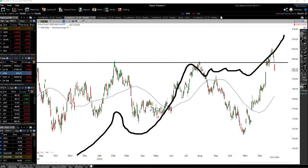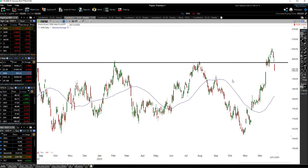By the way, traders, for me personally, I love my upside down L-shaped patterns. Oh, and let me know what you think in the comment section below, what you think is coming for the actual stock market itself.